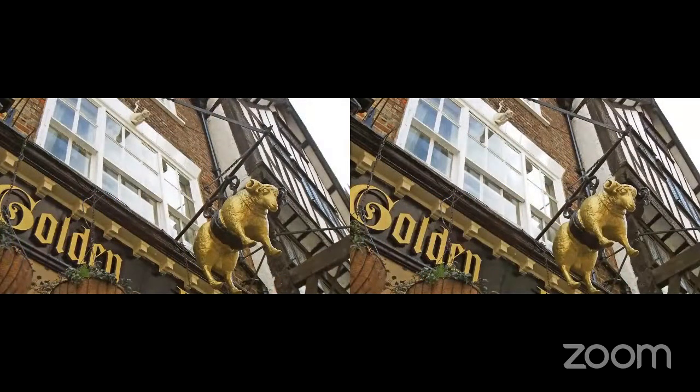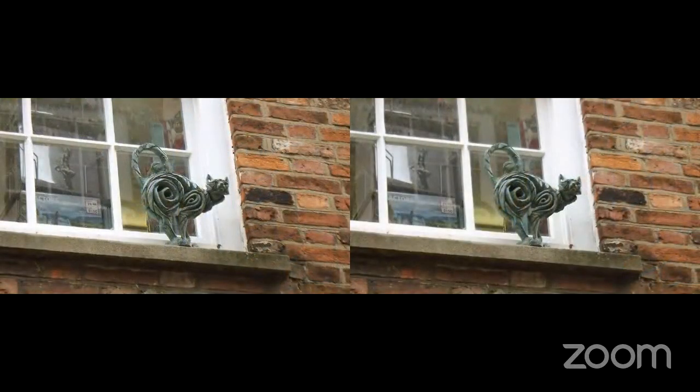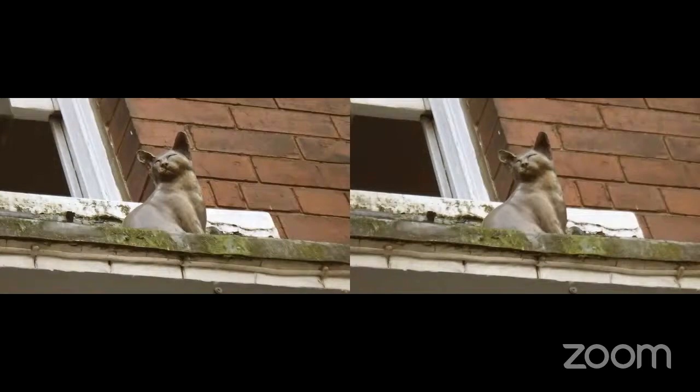The ghostly cat is seen as an apparition coming through the white stone lintel above the window on the first floor. Finally, there are more cats that are on the prowl in York. It is your mission to find them. Good luck.